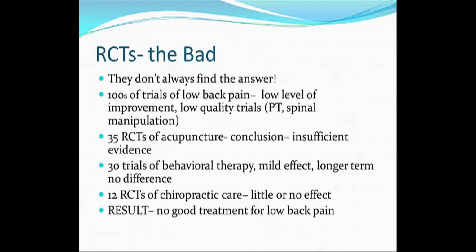Then you say, well, maybe if we talk to the people and explain to them and have them do exercises and talk to them about stress, maybe that would help. Well, it really doesn't make much difference. And you say, well, chiropractors, they say it works, and people are coming in and getting paid to do chiropractic care on their back, and there are some people in this room that have had it and would swear by it right now. But as far as the randomized controlled trials, we can't find any difference.